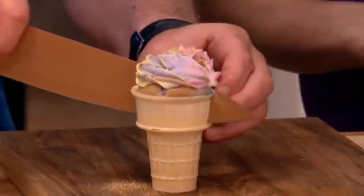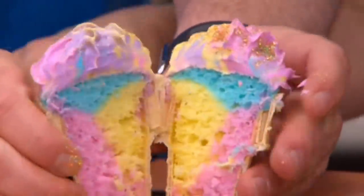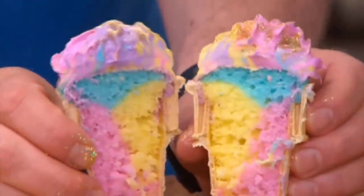Now, what I'll do is I'll cut it down the middle because I'm dying for you to see how gorgeous it is all the way through. Oh, my goodness. It's a rainbow in a cone. Yes. I love it. Kids are going to love this. I think anybody would love this. Does it taste as good as it looks? You tell me.